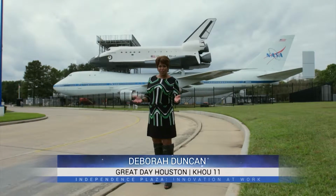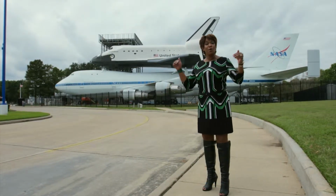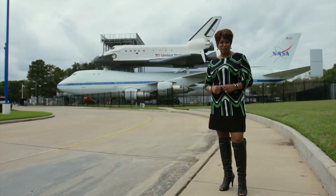So you might be asking yourself, how in the world did these 2 giant aircraft end up here in the parking lot at Space Center Houston? That's a project that takes a lot of people working together as a team. You want to be a part of history. You want to be part of telling the story for the future.